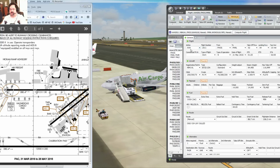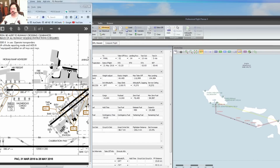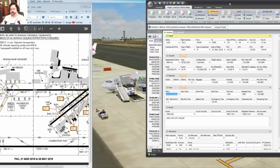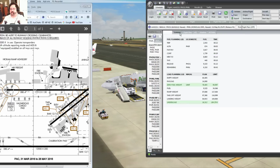Flight plan today, Aloha 2211, Kahului to Honolulu, using US domestic flight plan rules for fuel, 20-minute contingency. We've actually tankered the fuel over, so we have 14,000 pounds remaining. We don't need to refuel here. Going to go ahead and release the flight, see what it asks for.